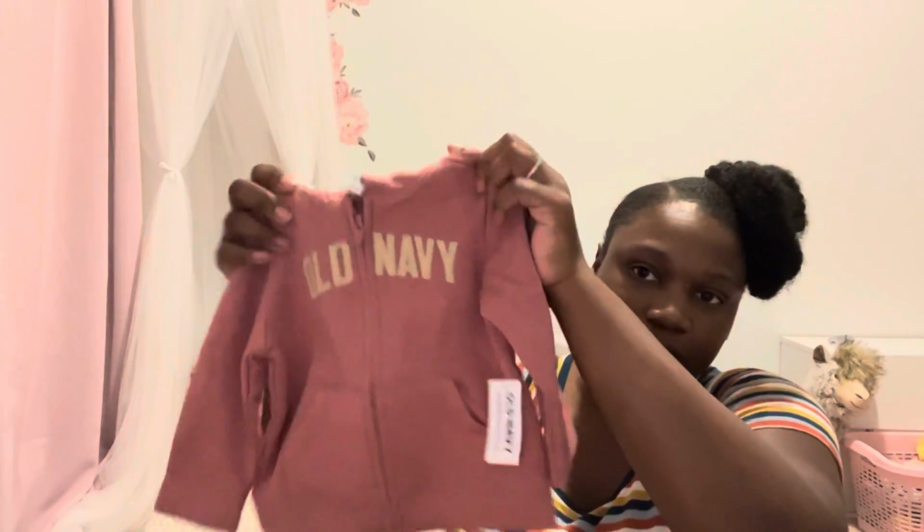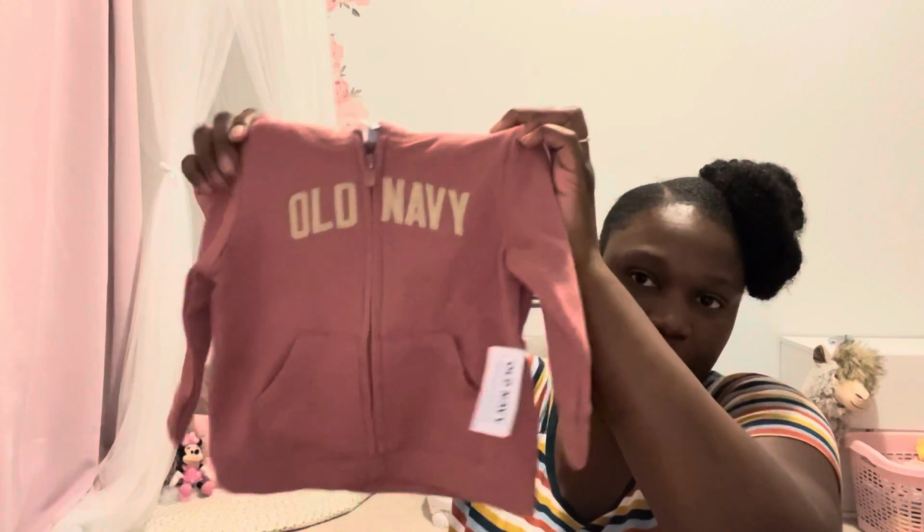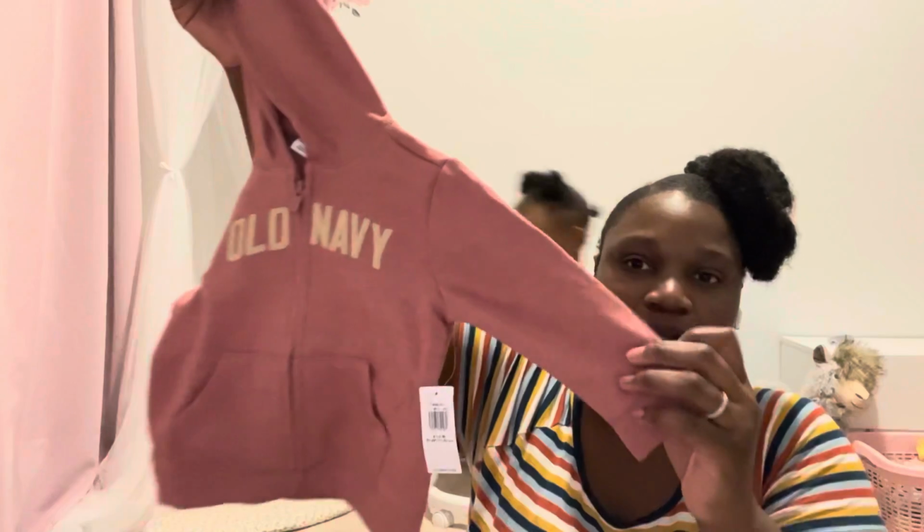Oh, and also I got this jacket for Alea, just something slight. I got this little jacket from Old Navy as well. It's for Alea, just something slight for a little cool day, because like I said, it's not really super cold here yet. It'll get cold in the morning and then at nighttime, it'll be hot or whatever. So I got that. And then this stuff here is from Gap.